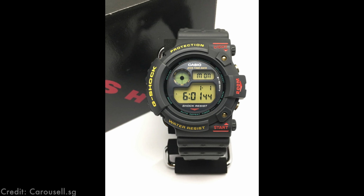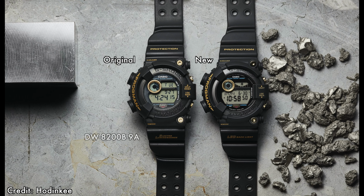In commemoration of this 30th anniversary, G-Shock are releasing this watch, which is an upgraded model of the second generation black and gold DW8200B-9A. Let's go over some of the stats, a brief review of the watch, and then towards the end I'll get into the reasons why I'm not a fan of this watch.